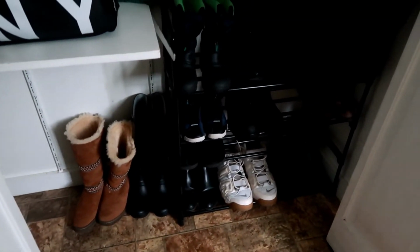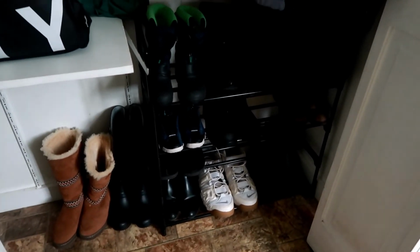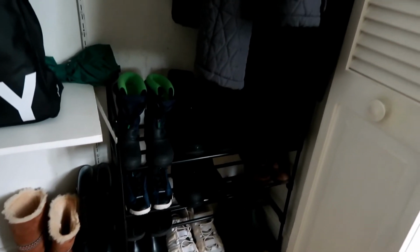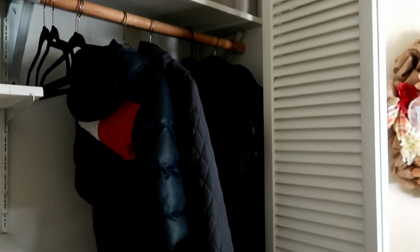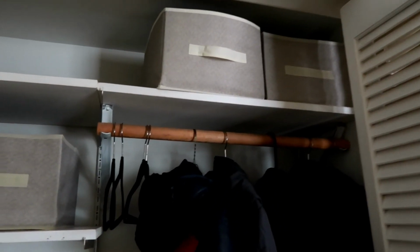We have a lot of shoes. And so this way we can keep track of how many shoes each person has down here. And then that way we can rotate it and bring some upstairs. So I think this should work for us. This system will work a little better. Just have to keep track of how much stuff we keep down here so it doesn't get overcrowded.